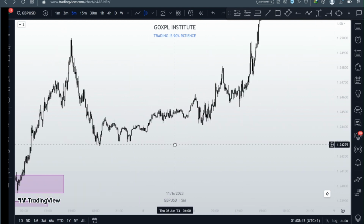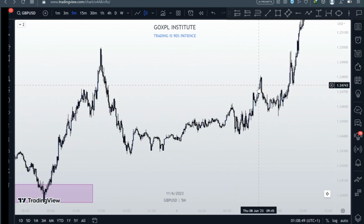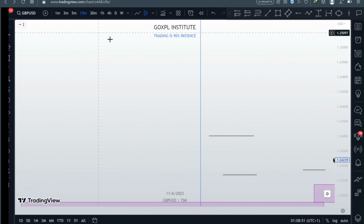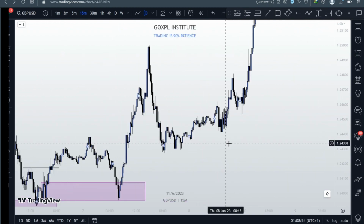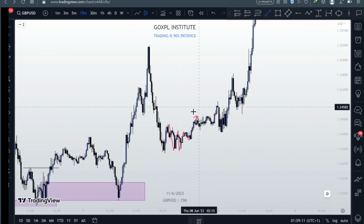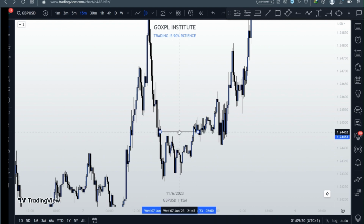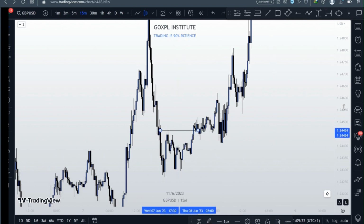So fast forward to Thursday, and the market had already begun to show its hand pretty nicely, and you can see continuation. Okay, let me get to the 15-minute time frame, and we can see continuation patterns here, and the market trying to ride towards the bullish side, up, down, and this was the break. The break occurred at this place, and this made me begin to look for a region to buy from.